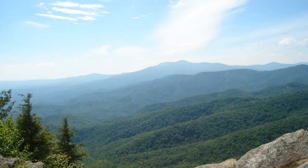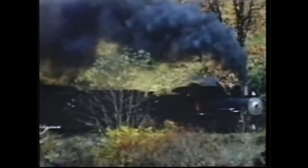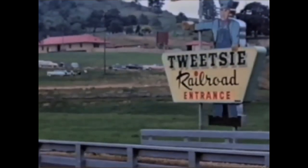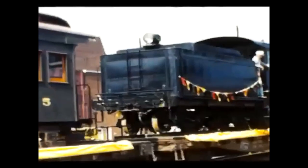Prior to this, many people who lived in the mountains of Boone, North Carolina, remembered hearing the sound of whistles echoing through the hills on the ET&WNC. They eventually gave the railroad the nickname Tweetsie because of the distinct echoes. Therefore, Robbins decided to call the theme park Tweetsie Railroad. The engine was now going back to North Carolina.